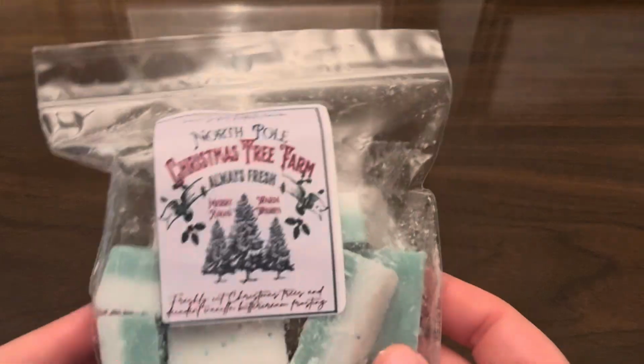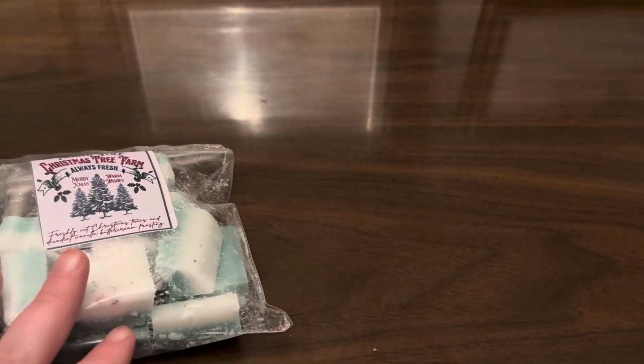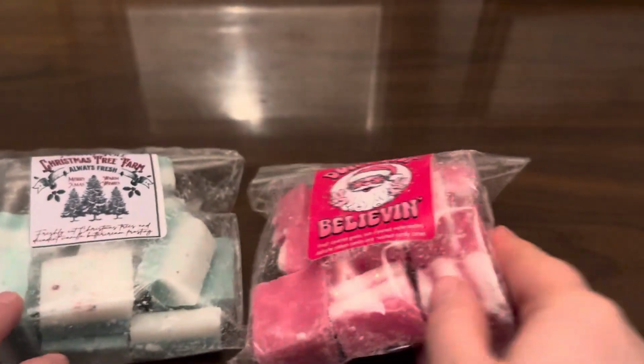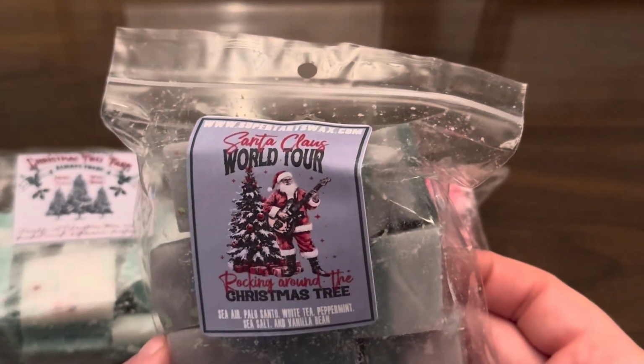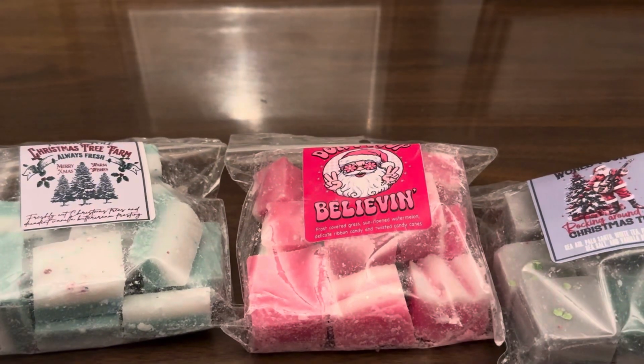So the three that really stand out to me as far as being just top favorites of this pre-order are the Christmas Tree Farm, the Don't Stop Believin', the one with the grass and the watermelon, and then the Rockin' Around the Christmas Tree, the white tea peppermint and kind of aquatic scented ones. Those three are definitely my top favorite, but great pre-order. I'm so happy to have these goodies.